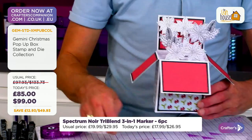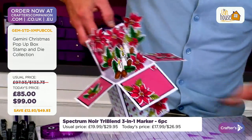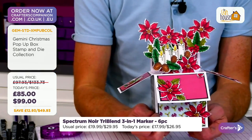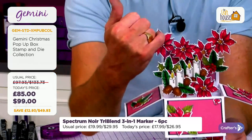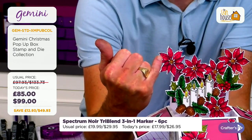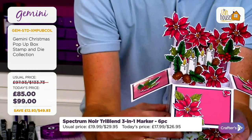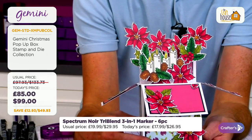Maybe add a sentiment from your collection. And then if you carry on, this is what it would look like. This is, of course, what Nicole has made on our team. Do check out her and the rest of the design team project. Even on that poinsettia, just see where she's popped a few wee dots of white gel pen. All she's done is pop little dots, and there we go. So that lets you see how you can be creating something like this with the actual poinsettia box.